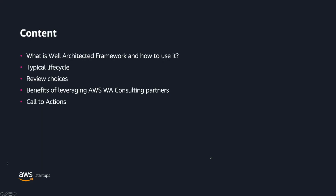So, the agenda for today, we'll start with an introduction of the Well-Architected Framework and the tooling available for you. And then we'll talk about how you can run the review with potential help of AWS or an AWS certified partner. And we'll see the benefits of running the review with a partner, including a potential funding for remediations.